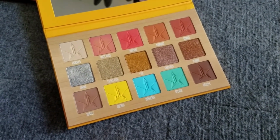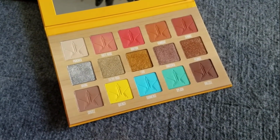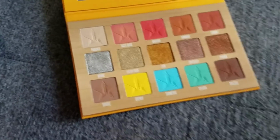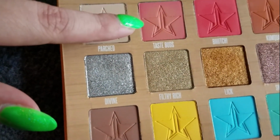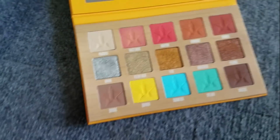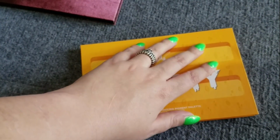Y'all know I hate the shimmers, but I would really like to get some use out of those mattes. Even though this one, can you see? Looks like it's kind of changing color up in the middle there. It's like a little bit lighter. I don't know if that's just me or what. This one we're going to put in the maybe pile.